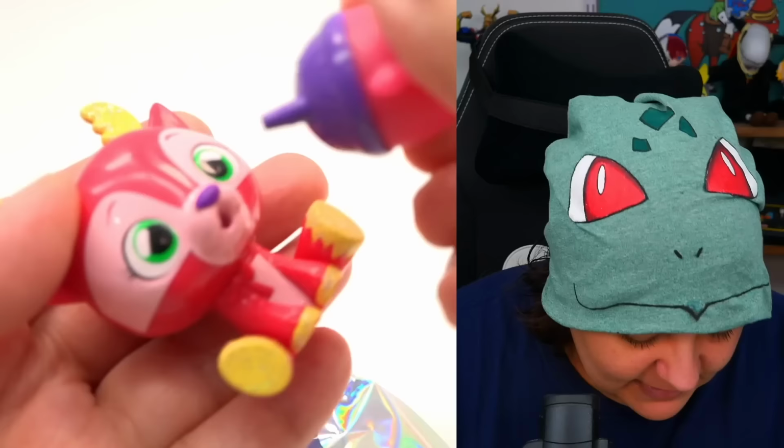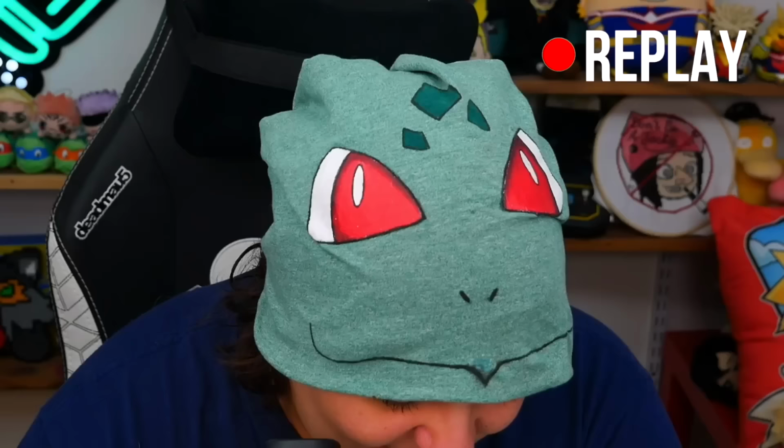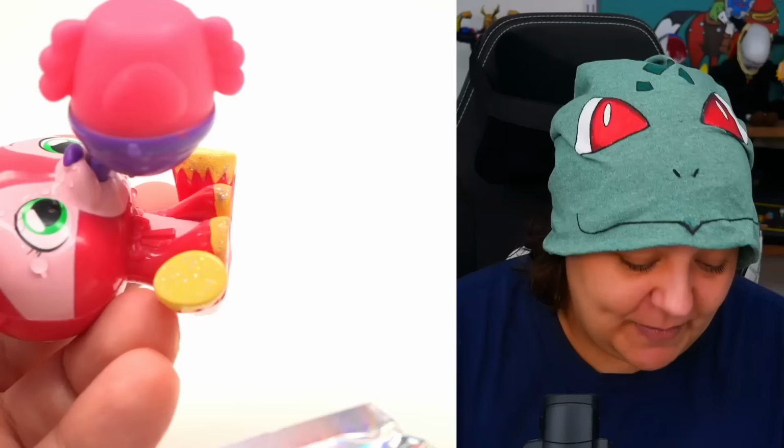Let's put this in here and squeeze. It is not taking the water. Oh, that is not, oh, that is not. Okay. Yeah, I just got splashed with water all over my face. You can tell the force I'm trying to put in there, but it's not taking the water. Come on. Okay, all right, that is a lot of water.